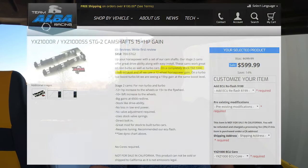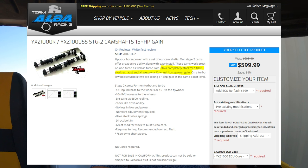Long tube header, and then it comes with an intake spacer. But all those things together add up to 25 horsepower at the tires. And then I went in and added the stage 2 cams. So the cams again add like another 14 horsepower. So ideally we're hoping to see 39 horsepower at the tires.